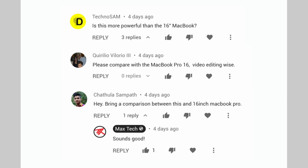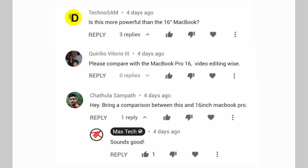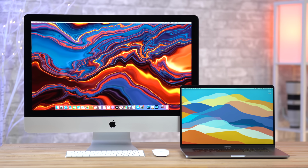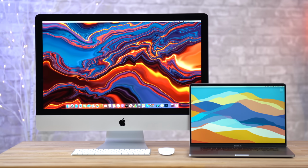Now that we have the new 2020 iMac, some of you guys have been asking us to compare it to Apple's 16-inch MacBook Pro to see how much more performance you can get if you choose the desktop route with the iMac instead of the portable route with the MacBook.